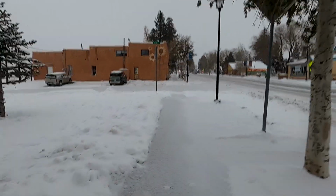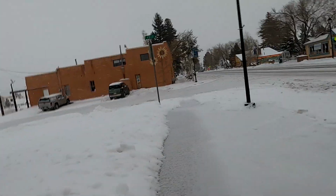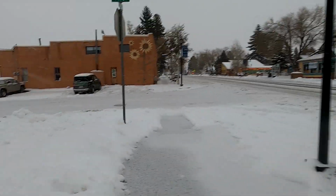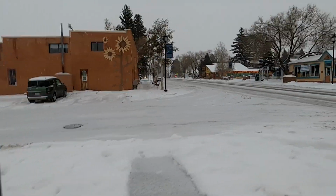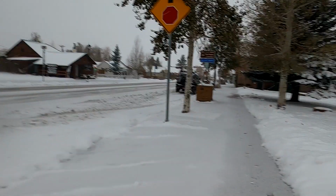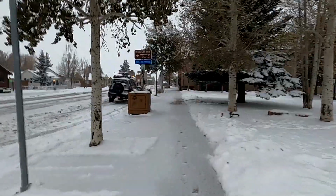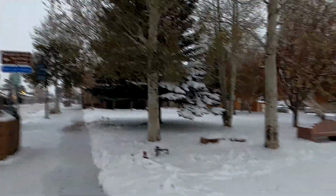All right, so let me see what time it is right now. It's 6:01, almost 6:02. So we're only just barely 4 minutes from sunset. That ain't going to change much. But I think this right here is going to be a real test of the GoPro 8 and low light that everybody's so worried about. I think this will turn out pretty good, I'm hoping.